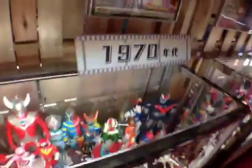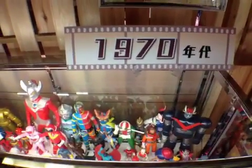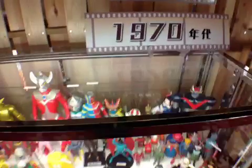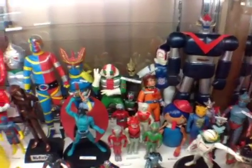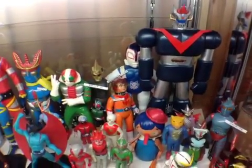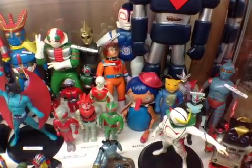All right, the next section is the 1970s, all the toys from the 1970s. All right, you can see all the animation stuff and then V3 there.